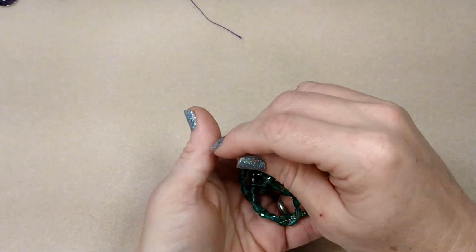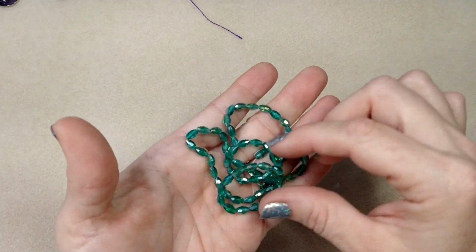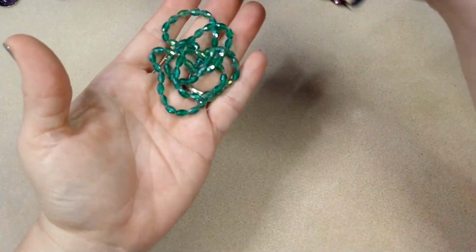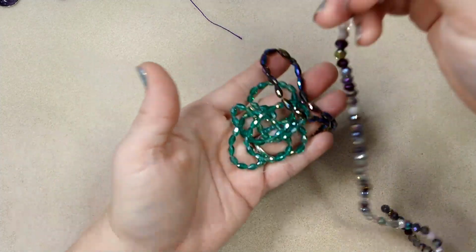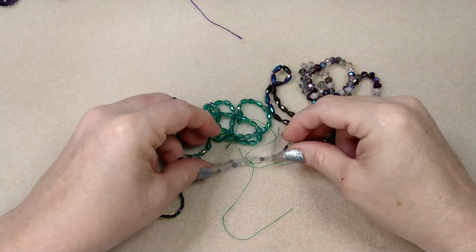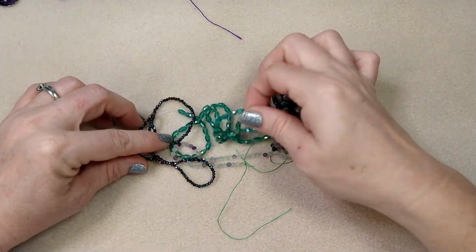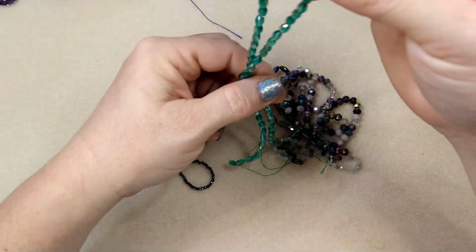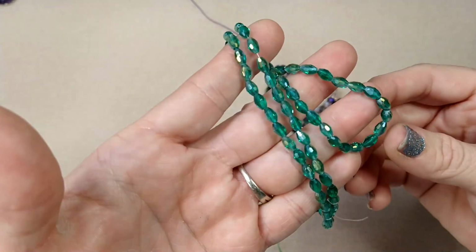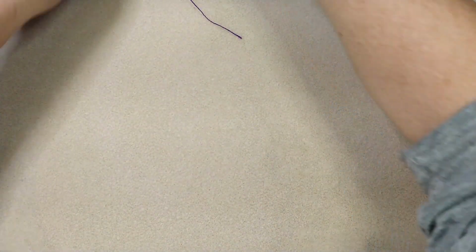Then we have a 14-inch strand of 6 by 4 millimeter crystal faceted rice beads in teal AB. These are pretty. There's a lot of green sparkling in this box, so those will fit in really nicely with this. I like all this sparkle. These are little rice beads. Beautiful. A lot of sparkle.